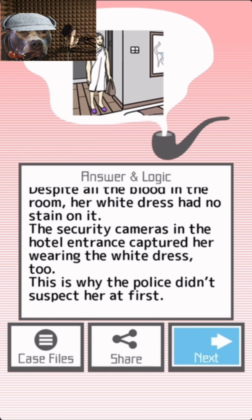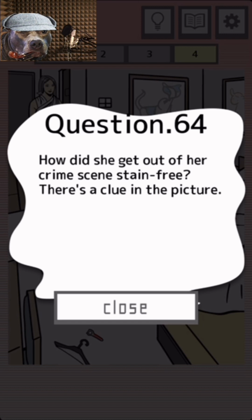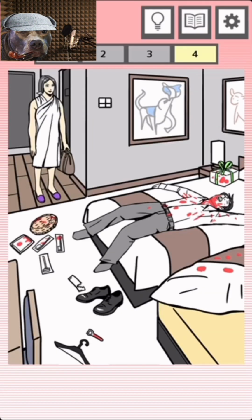The security cameras in the hotel entrance captured her wearing the white dress. This is why the police didn't suspect her at first. How did she get out of her crime scene stain-free? There was a clue in the picture.